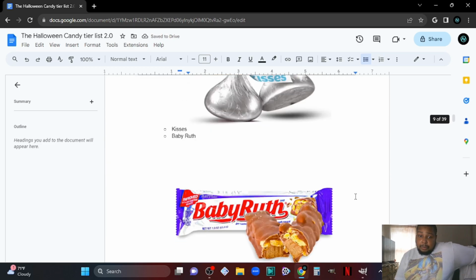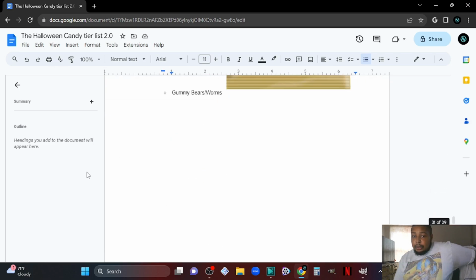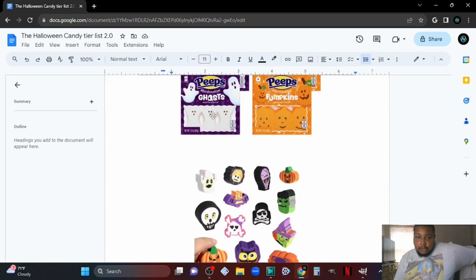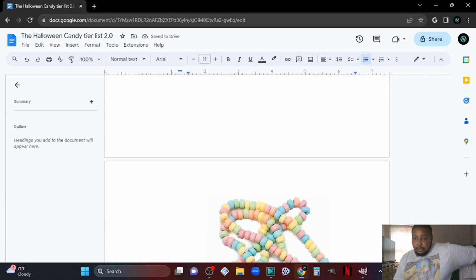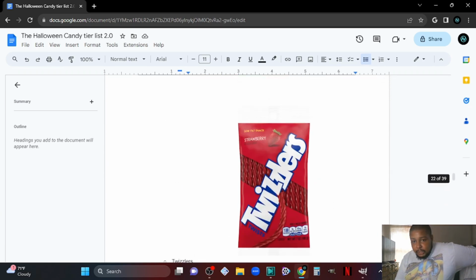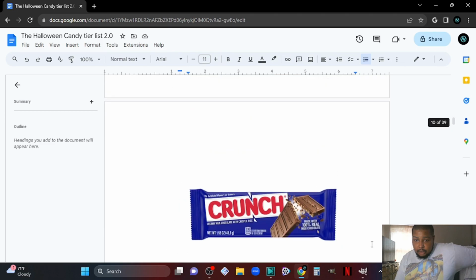Next up is going to be Baby Ruth. I feel like Baby Ruth is okay. It almost kind of reminds me of Snickers a little bit. But I still think it's okay for the most part. So Baby Ruth, I think I'll also put in B, similar to what we did with Snickers. It's going to go in B there.